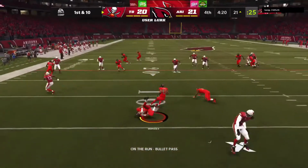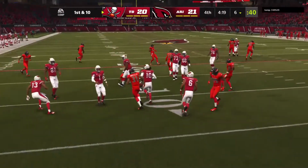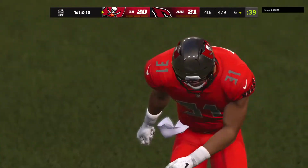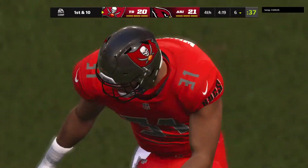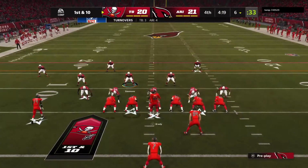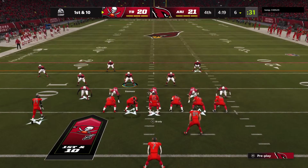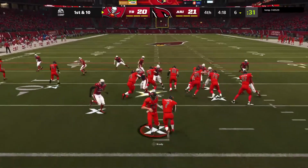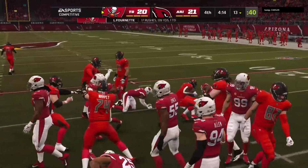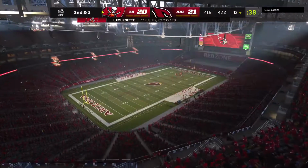And look at this. They get the turnover they needed. It's intercepted. Picked by Antoine Winfield Jr. And a big turnover there as his guys will get the football back. The Bucs offense set to begin their next possession. A golden opportunity for them now following the interception. They need to try to at least get 3. Obviously, a touchdown puts them in a much more secure position.